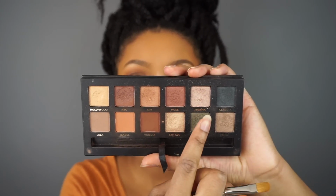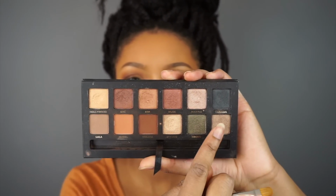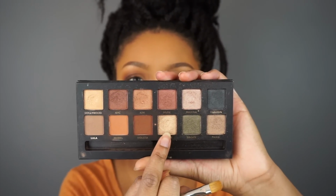And then for the lid shade, you can go in with this one, this one, this one, this one, or this one for this look. But I think I'm just gonna go in with this one. But any of those shimmer eyeshadows would definitely do for the kind of look that I'm going for. Just a very simple champagne bronze kind of eyeshadow look. I only use 3 eyeshadows, so it's very easy to recreate even if you don't have this palette.